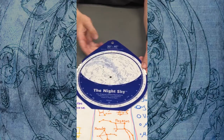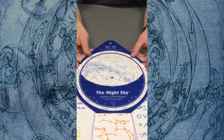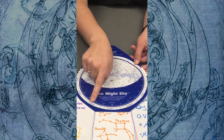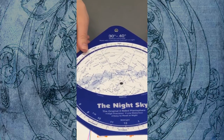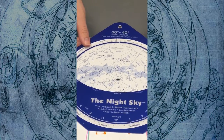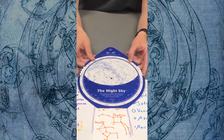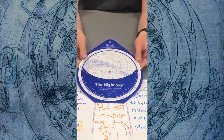You can rotate the chart in the middle to be able to see what the stars look like, and if you look at the bottom, it'll tell you what month and date. So if you were out late at night on a November afternoon, you could see exactly what the stars would look like. Or you could go to a birthday and see exactly what the stars should look like. Really, any date, it'll show you exactly what the sky looks like based off of your horizon and your latitude line.